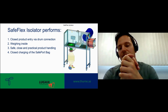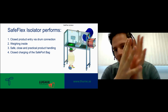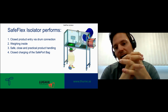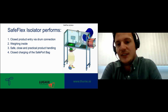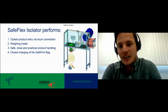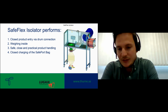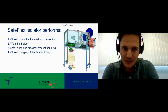By the way, the installation of this isolator is very simple. A trained operator needs between 10 and 20 minutes to install it, and the dismantling is even faster. Through the H14 filter, the isolator will be evacuated at the end, and before delivery, each isolator is tested for leaks. For this, we make a pressure test here at our site in Switzerland, and we confirm passing this test with a corresponding certificate.